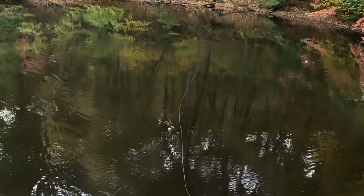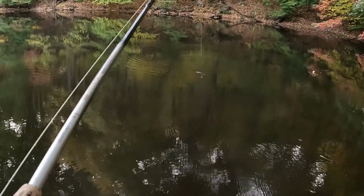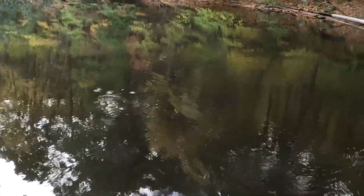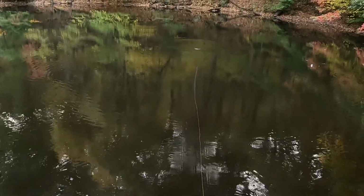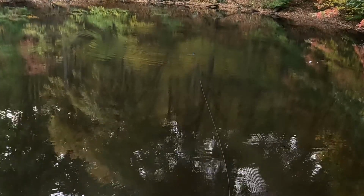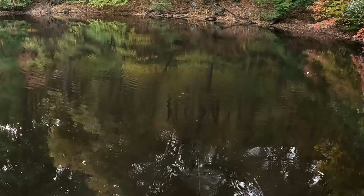Let's see what happens if we give it a walk the dog type retrieve. So it wants to only go one way. Thought I had the hooks. So it really doesn't want to do that, but boy, as a wake bait, it ain't bad. Let's see here. So I can pop it. It only wants to go to the left. I don't know why that is. But I can make it pop, and then it'll turn, and then I can swim it, pop it, swim it, and it'll go under the water.